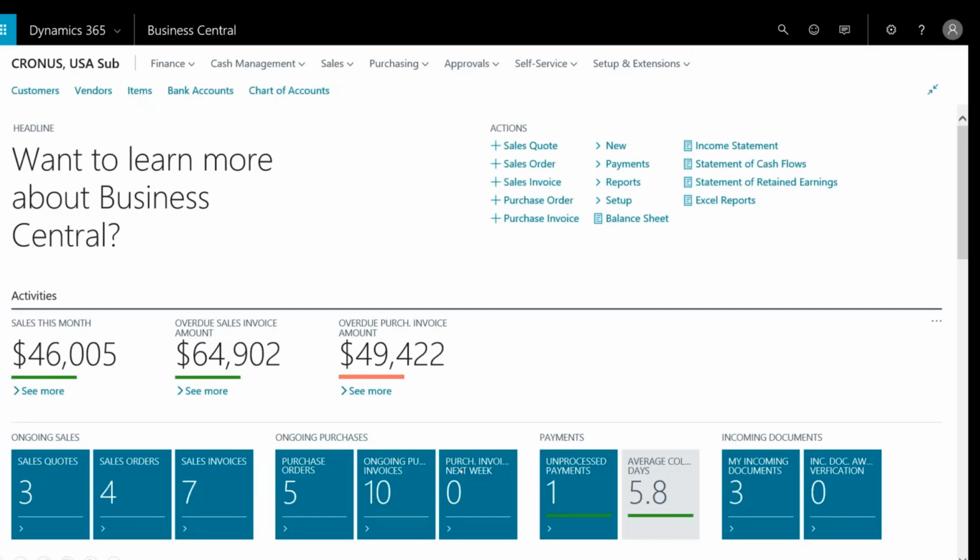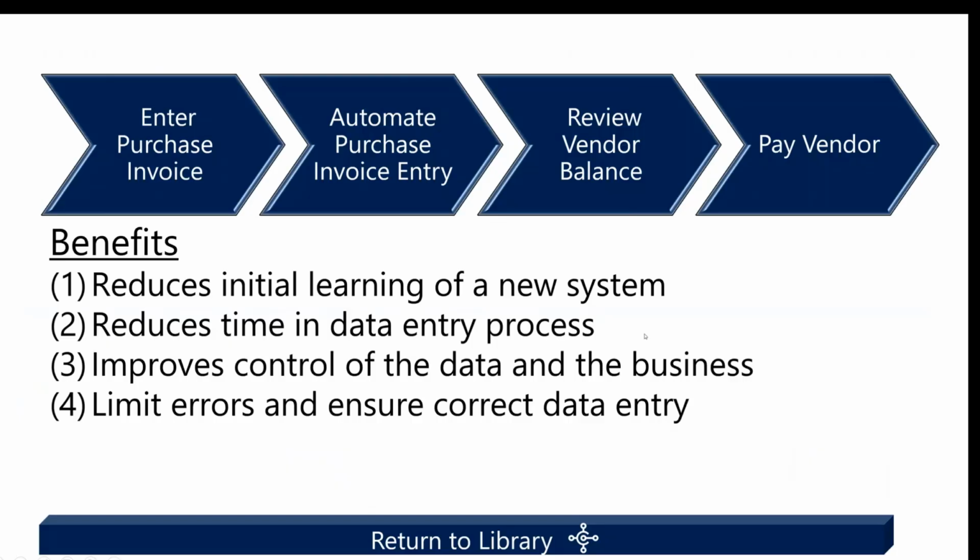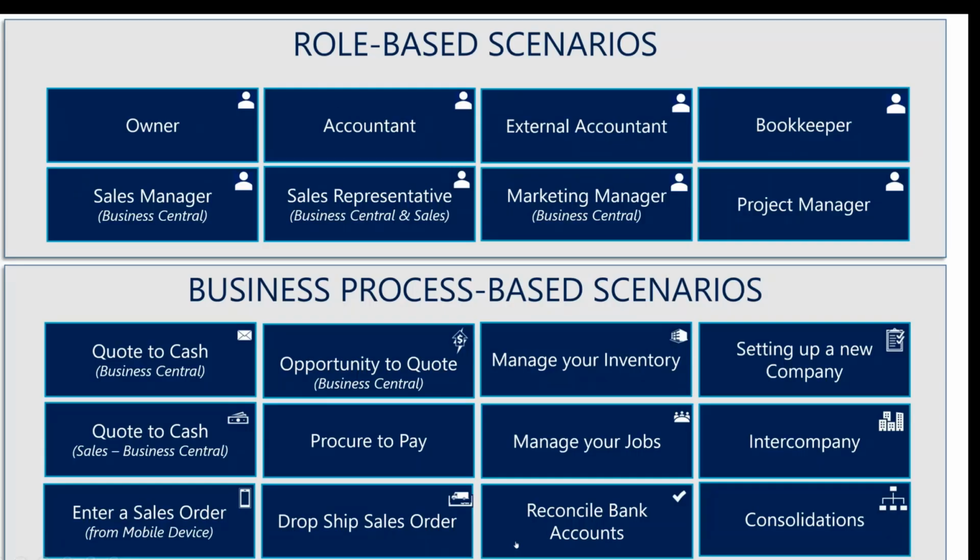Okay, so in closing, we went in and we entered purchase invoices manually. We showed how you can automate them through OCR. We looked at some vendor balances, and we went in and paid the vendors. See how efficient that is, how you can save time, improve control, make sure everything's processed successfully. So that's what I wanted to show you here today from a demonstration standpoint.